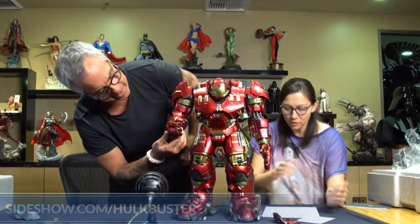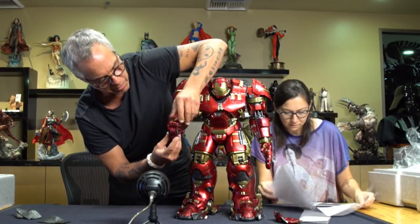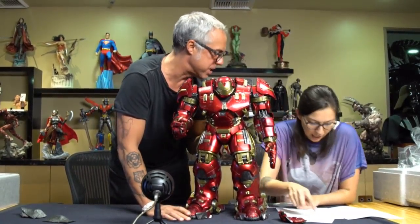We don't want the Hulkbuster doing anything that's untoward. Oh no. But you can see, in the usual fashion, highly articulated. How many points of articulation? He just has... a guess. What's your guess? I saw it. Oh, okay. 30 points of articulation.